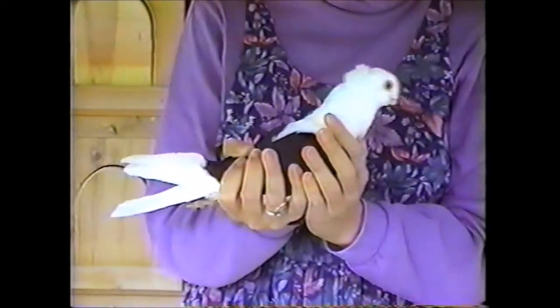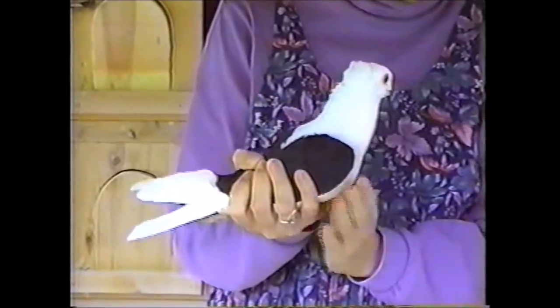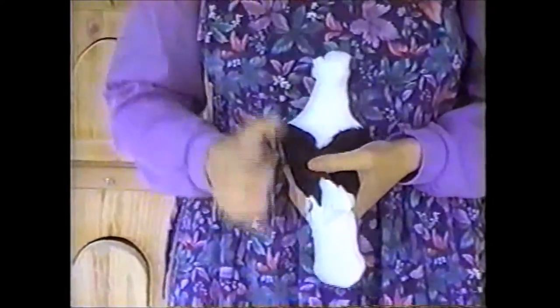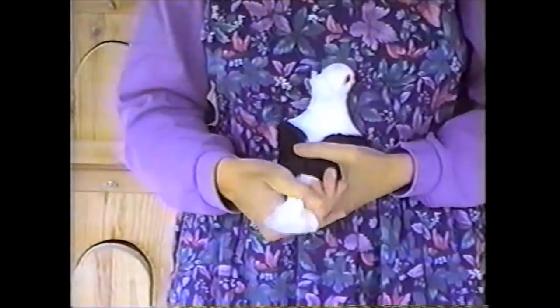He is a little slenderer in shape than the last one, but his neck is still nice and thick, and he has a good round breast. He also has the right shape again, which is wide across the shoulders, tapering down.